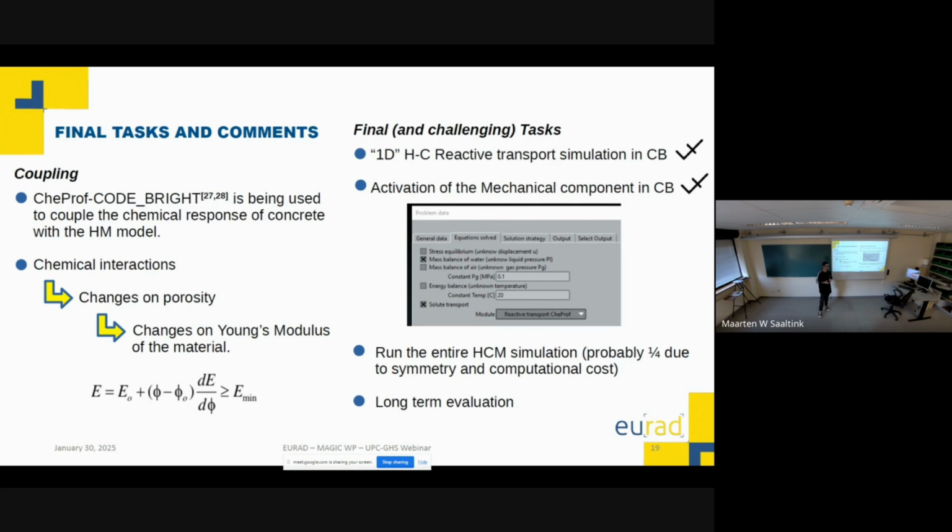And the final stage of this would be to run the entire hydromechanical model, in which we are thinking about not running the whole system, the whole geometry, maybe a quarter of it, due to the symmetry, but also because we are expecting a higher computational cost. And after this, the final idea is to run this model in the long term, which is what we're trying to approach.